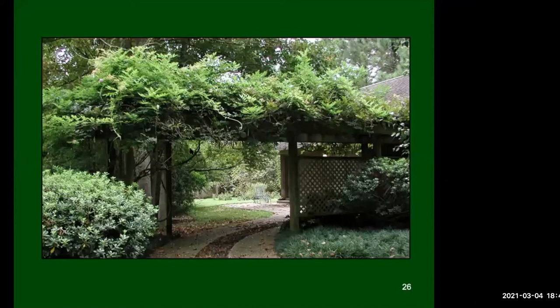Now we're going to talk about a little bit of tips on adding a structure. This is kind of doing a double surface here. We've got a lattice creating a screen that also provides a little additional shade on this side. And then we have an arbor, giving a little bit of shade. And then you put wisteria on top of that and you've got a full-fledged shade area happening in a yard. Even if you didn't have all those trees behind it, you would still have a place to shelter in the shade with just this arbor.